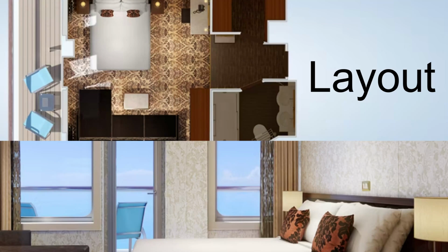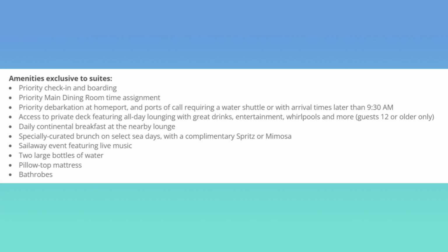You will also get access to the Terraza deck, which we're going to talk about in a second, but that's basically where you get all day lounging with great drinks, entertainment, whirlpools, and more. You'll also get daily continental breakfast at a nearby lounge, specially curated brunch on select sea days with complimentary spritz or mimosas, a sail-away event with live music, 2 large bottles of water, a pillow top mattress, and bathrobes. So as you can see, there are a lot of benefits for staying in a suite.